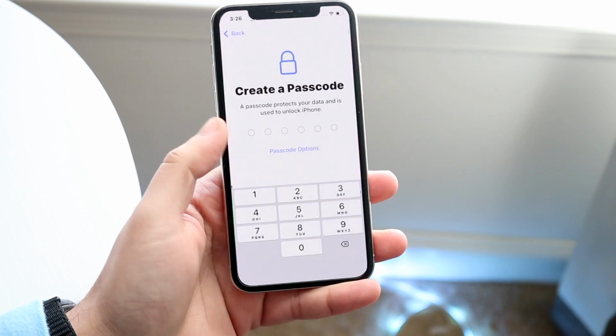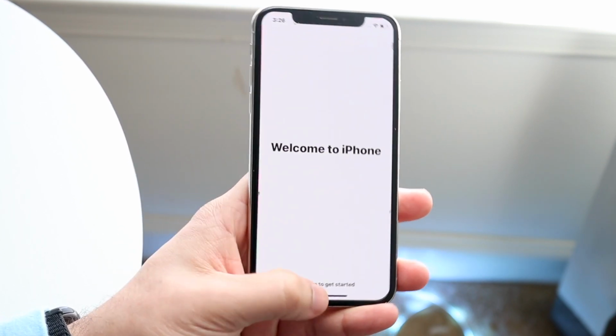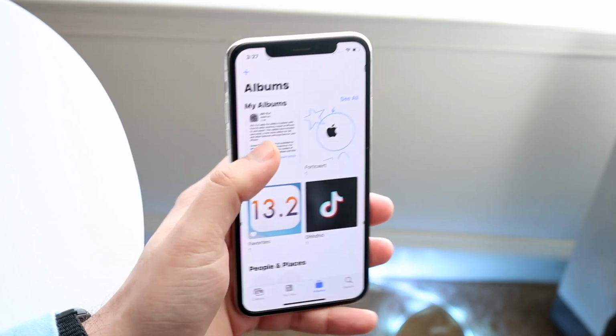But 15.4 was a pretty big update. It brought a lot of cool stuff to the table. I would say it brought some cool things, and some good things as well, but the iPhone 10 is kind of interesting because it didn't really get a lot of these features.